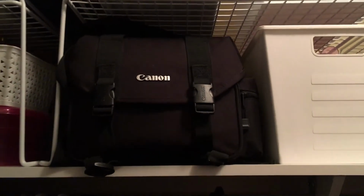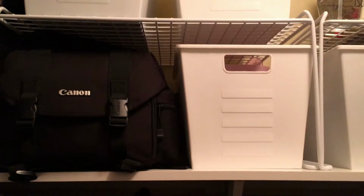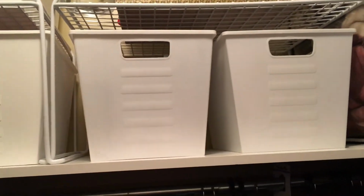So here are my cameras. And then these bins are just from the dollar store, and they're the white ones. I think they go for $2.50. And some of them aren't even full.